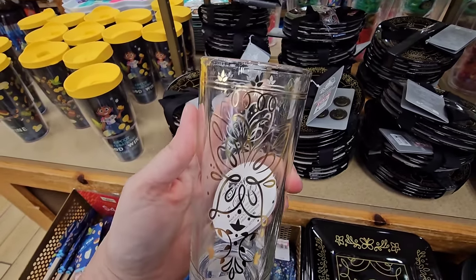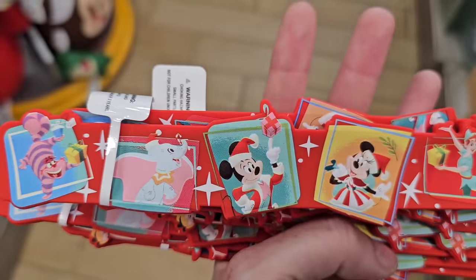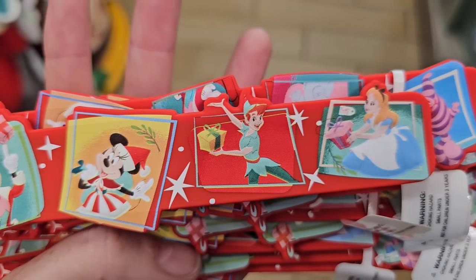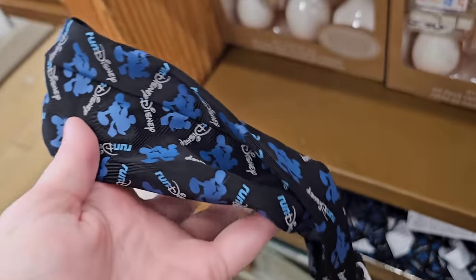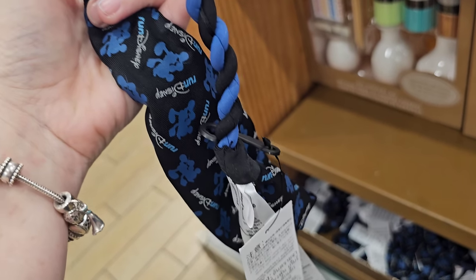Wow, the glasses are just $4.99. Wow. Oh my gosh, the Christmas slap bracelets, 99 cents. And I see another Run Disney item hiding over here in the corner. It looks like a headband. This price point is just $7.99.